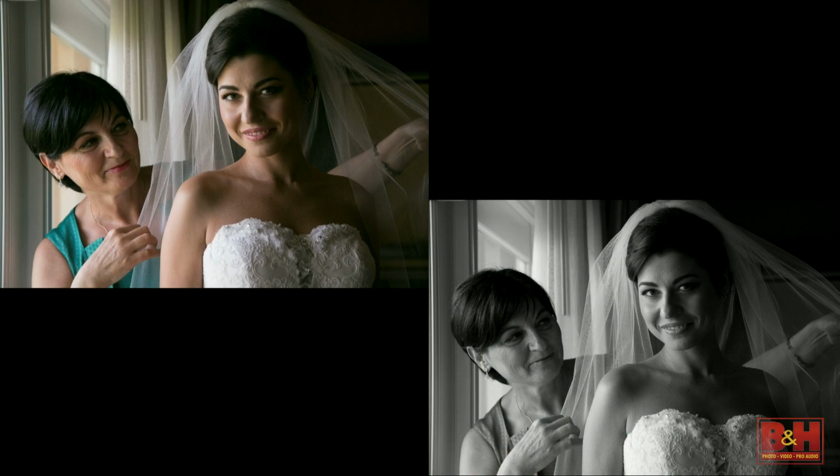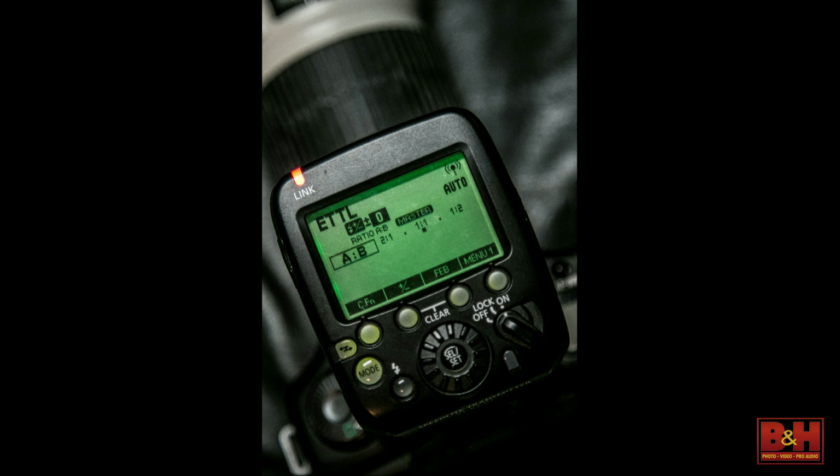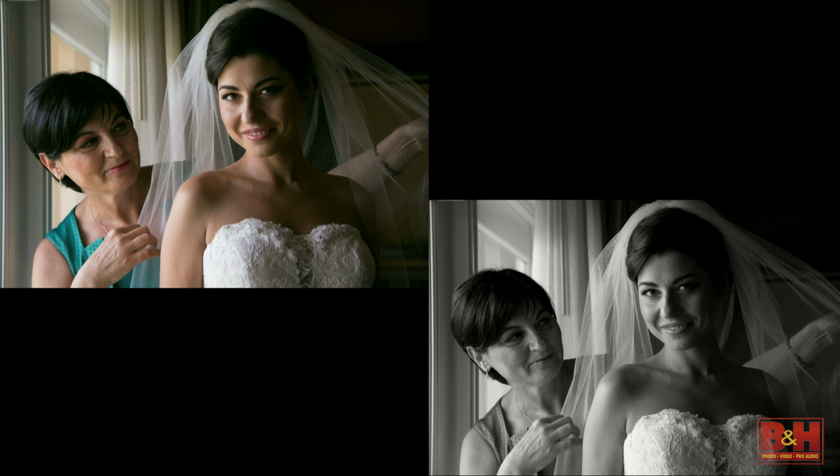So I like to use a lot of window light. I love window light. No flash, no reflector, no anything. By itself, it's a pretty nice photograph. However, you might say the shadows on the bride's face are a little bit too deep. So what you do is you power up your remote. It's wireless with the flash. You have your assistant stand directly in back of you, and I got this result.